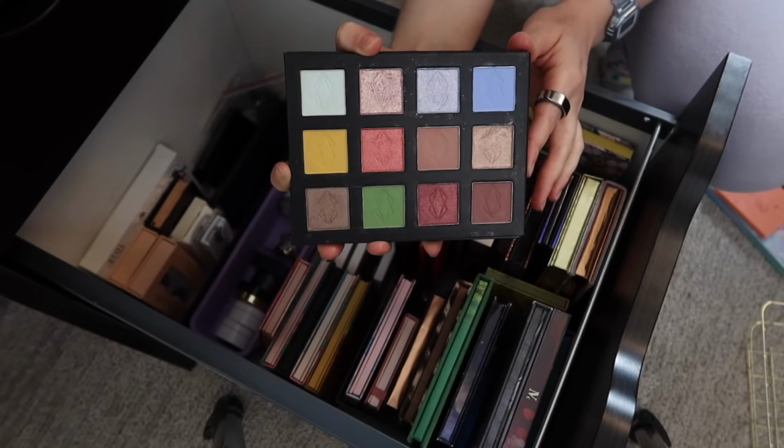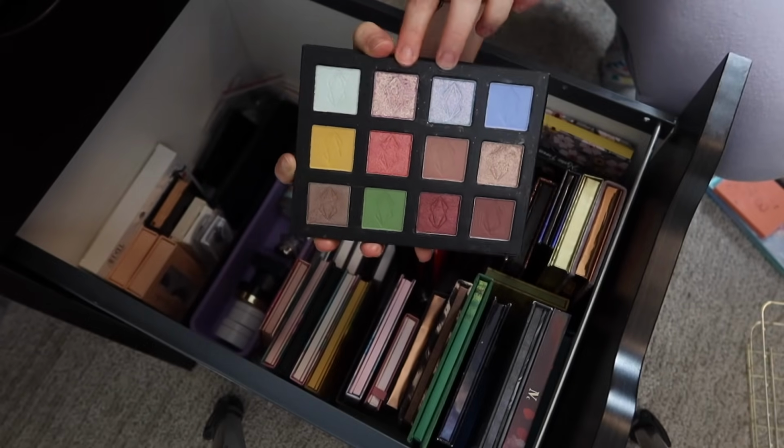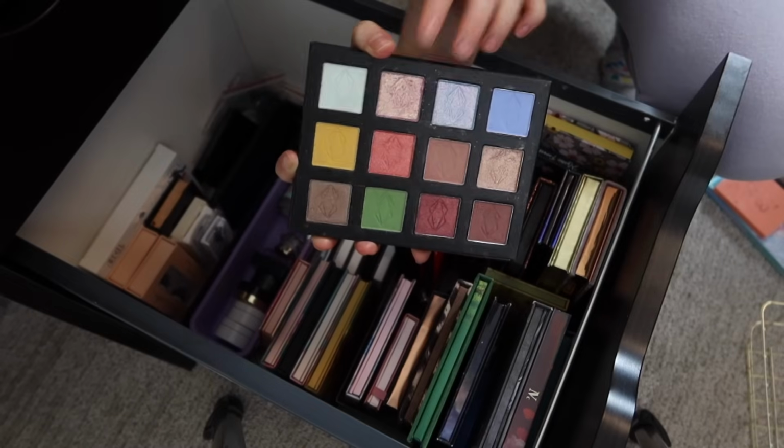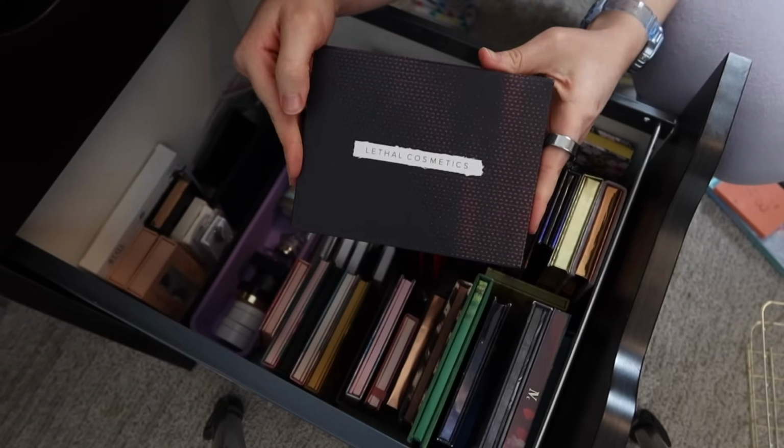This is another one that I think is just so perfect for the spring. I love all the pastels in here, and especially these 2 multi-chromes are so beautiful. So I really want to make sure that I'm using this spring and summer.